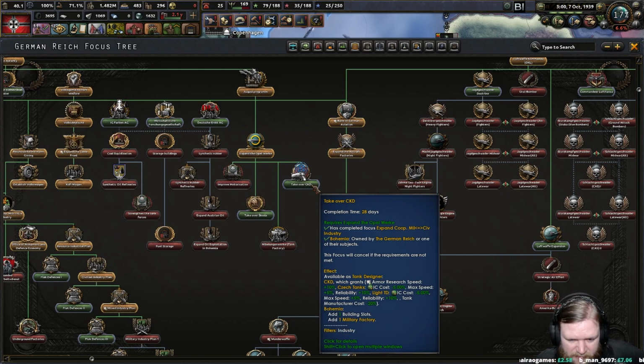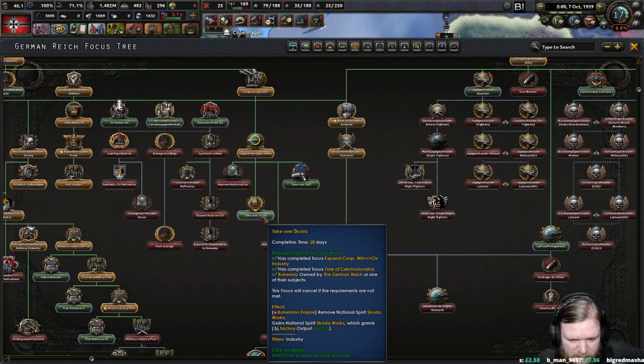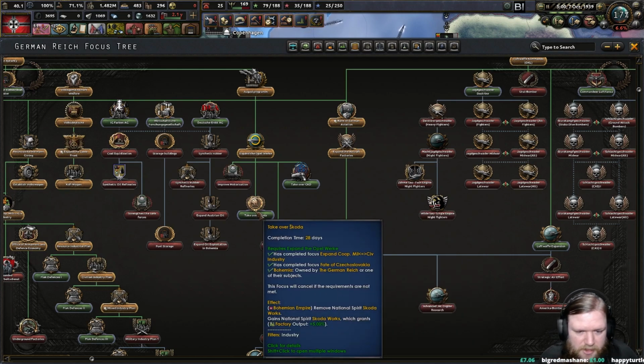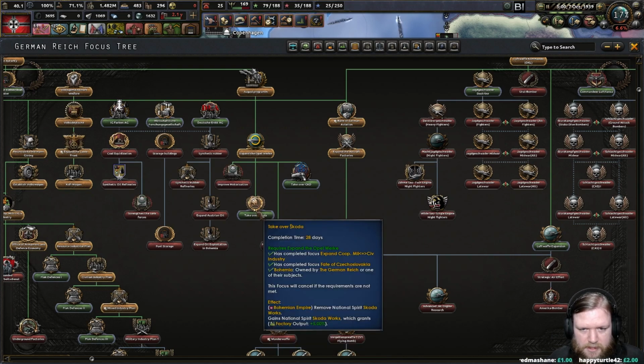Okay, so CKD would give me a military factory. Skoda would give me just straight up factory output of 5%, taking it away from the Czechs. I think I'm going to take over Skoda. It'll take 28 days.